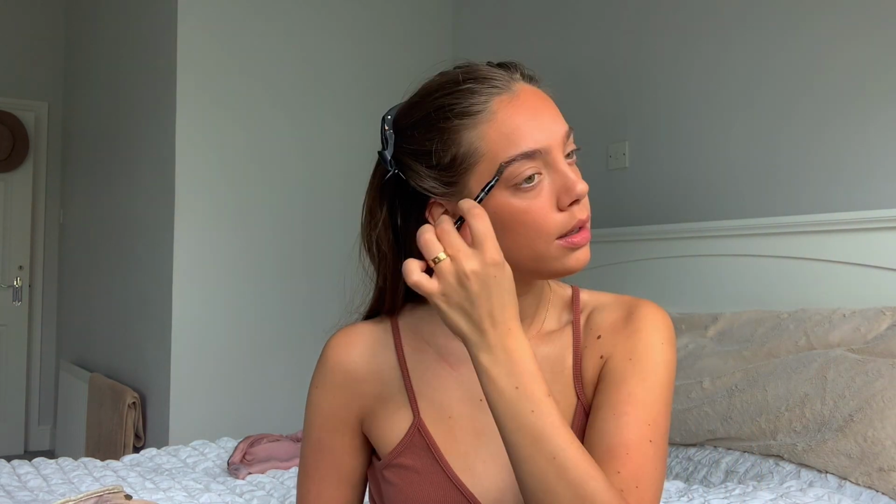Can you even see it difference? A little bit more structured. I really want to go and get my eyebrows dyed.